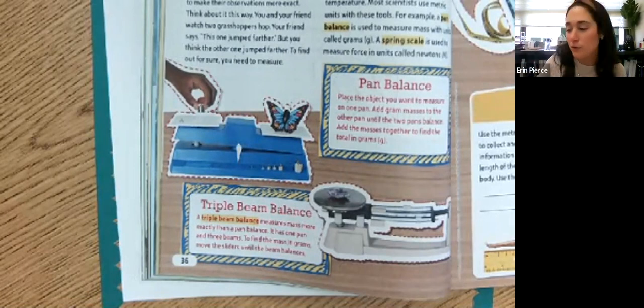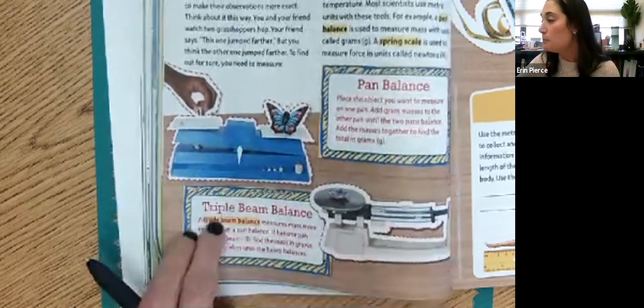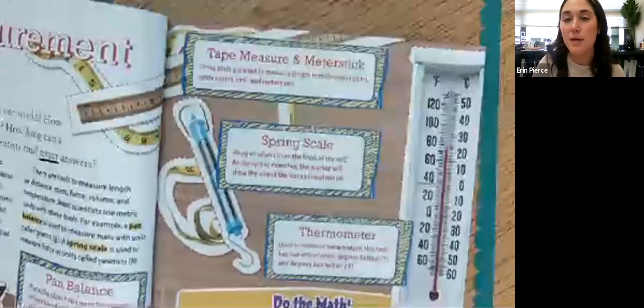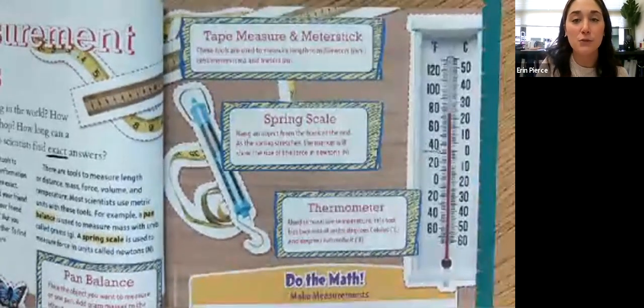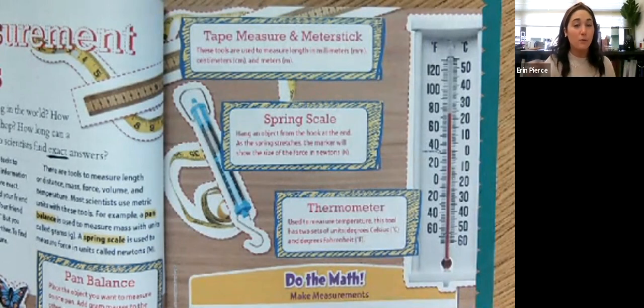If you've been on an old fashioned scale like that, this is what that's kind of reminding me of. So let's go ahead and go over to tape measure and meter stick. These tools are used to measure lengths in millimeters, centimeters, and meters. So I'm assuming you've seen a tape measure before.